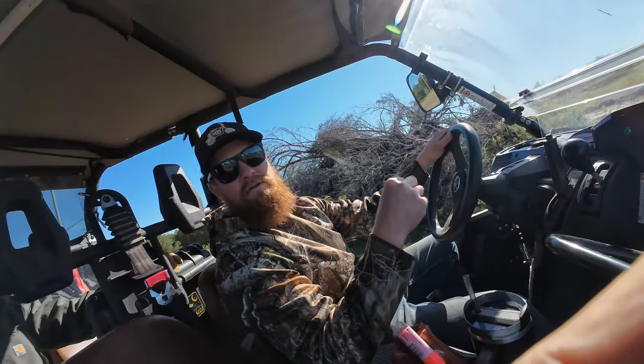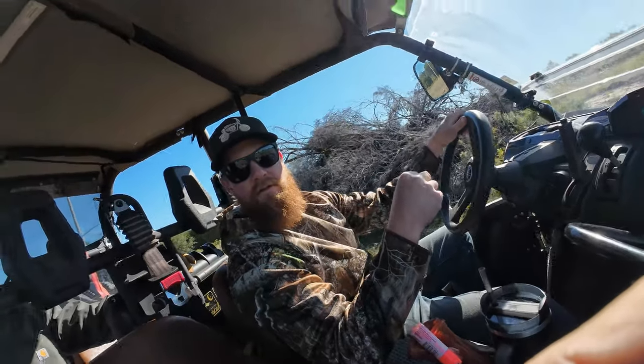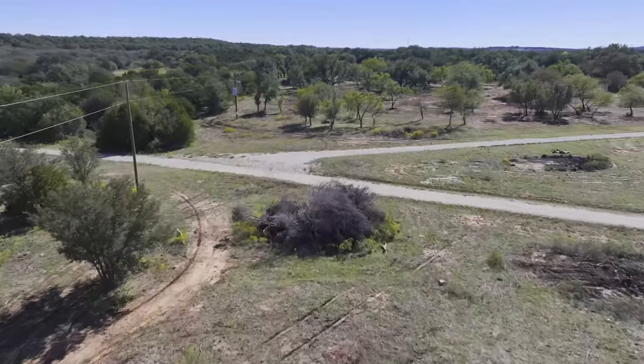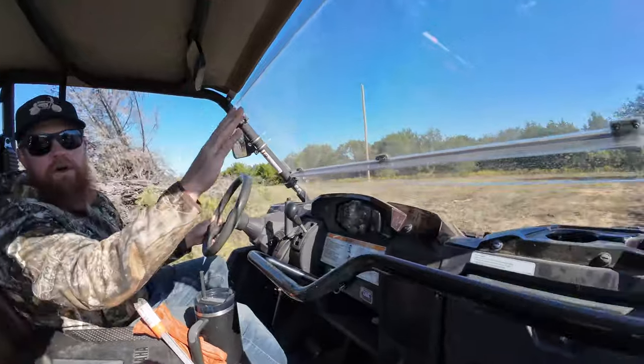Gonna set up maybe about 6-7 cameras in different spots that are unmanned, but then we'll have 4 or 5 manned cameras. Right here, all this on the first lap is gonna be gold. Yeah. Obviously the hill climb.